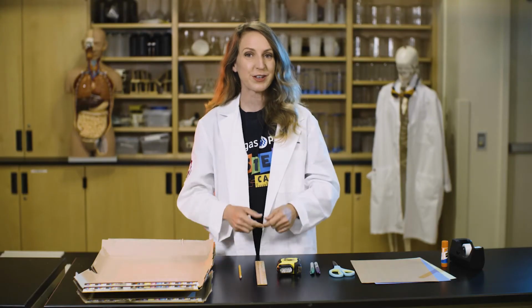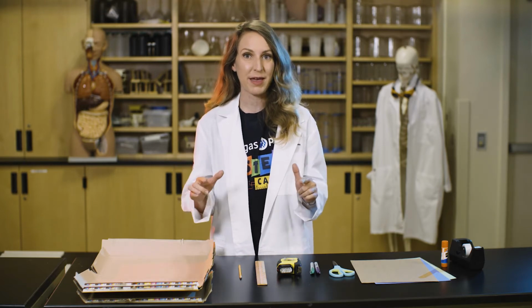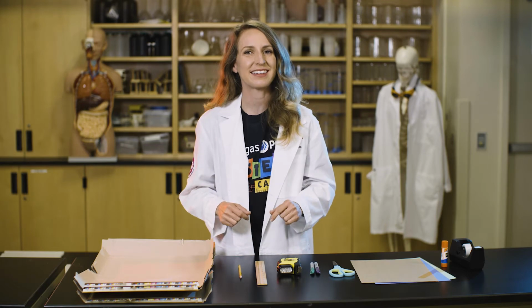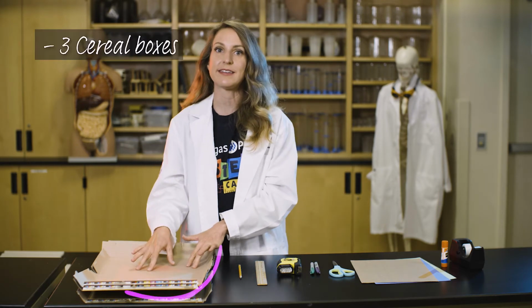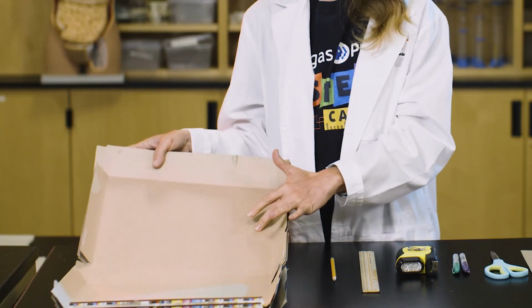Wow, that was amazing! I never realized there was so much math involved in creating a building. Now it's your turn to think like an engineer and build a scale model of your bedroom. It'll be like an exact copy of your bedroom, just a smaller size. To do this, gather your materials. You will need at least 3 cereal boxes. Cut open your cereal boxes to give you flat pieces of cardboard.